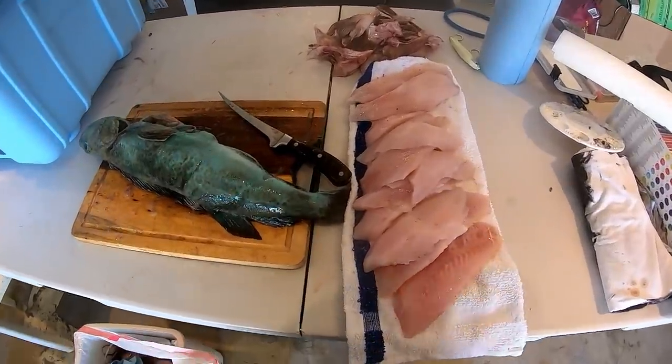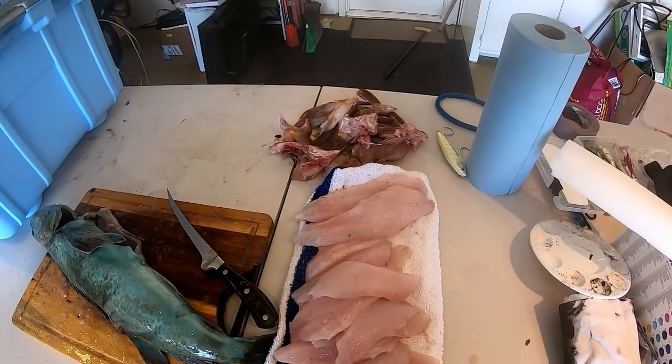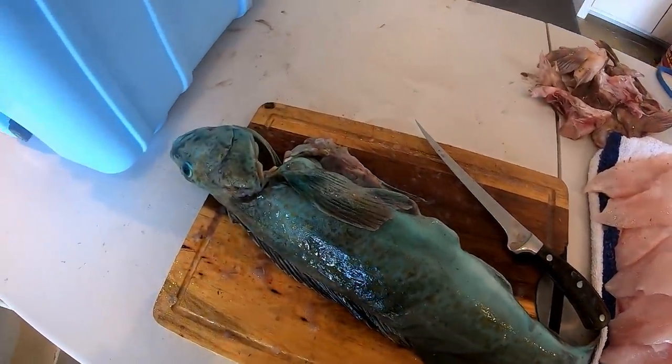Okay guys, so we're back home. I filleted all our fish. I separated the collars and the fillets. And I'm about to fillet my lingcod that I caught.